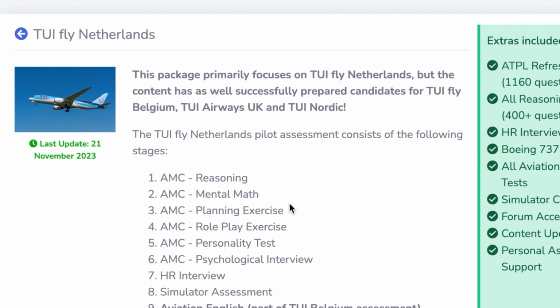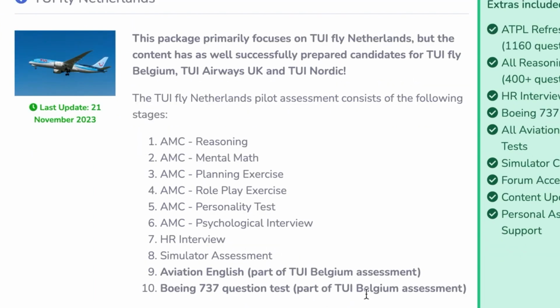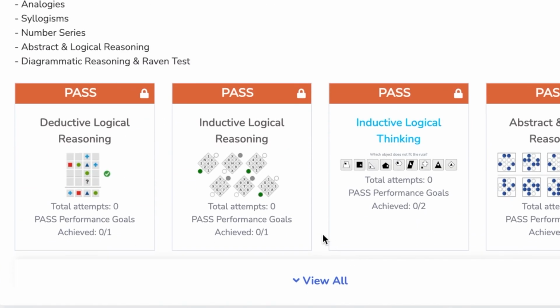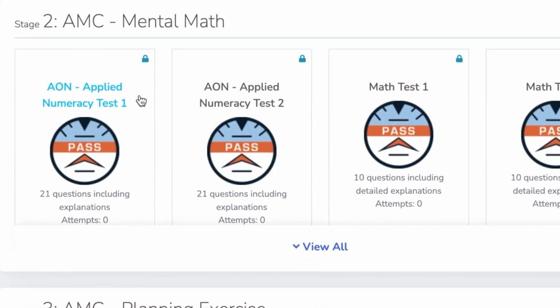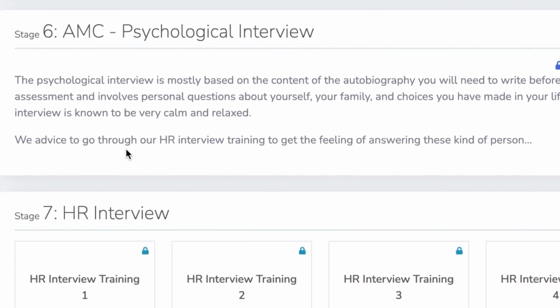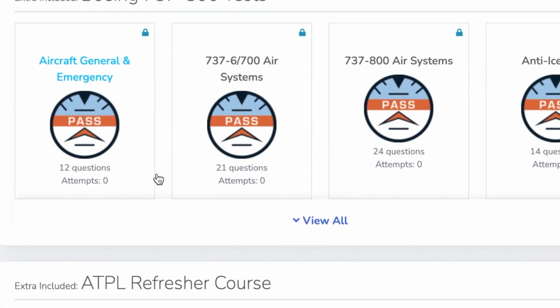As you can see, it has literally most of the things that you'd have to take: the psychology interview test, personality test, role play exercise, planning exercise, mental math, reasoning test, and then there's even some simulator assessment as well, some HR interview as well, the Boeing 737 question test, part of TUI Belgium, Aviation English test, part of TUI Belgium assessment. So the point here is you have all the information that you need to practice. You have your reasoning test, your mental math test, the planning exercise, your role play exercise, your personality test, your psychological interview, your HR interview, your simulator assessment, and then some more questions on the Boeing 737.